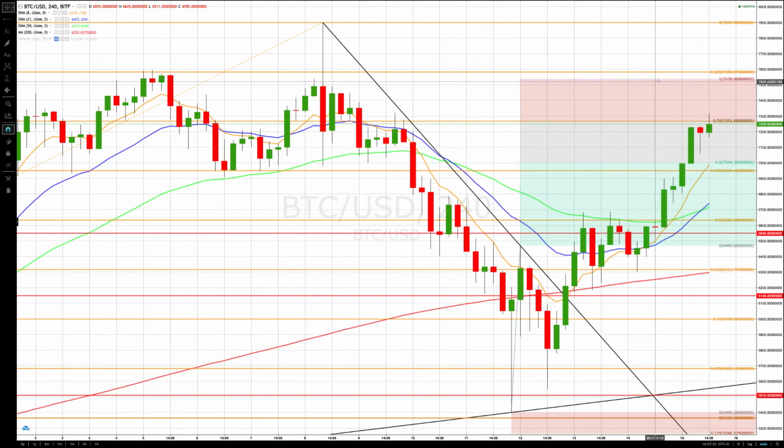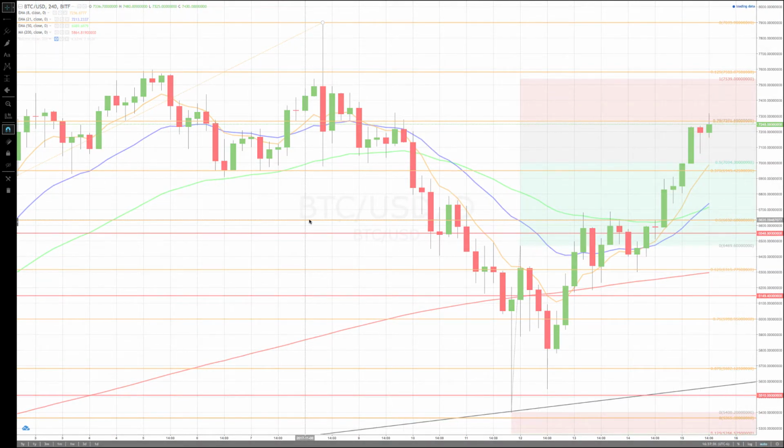The next target up, 75.39, would not be surprised to either see a pause or a quick pullback to the rotation zone before that happens. That's what we'll be watching for. Let's check in on the daily chart for Bitcoin, see how this is looking.